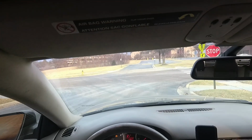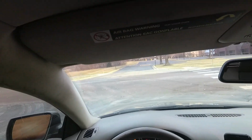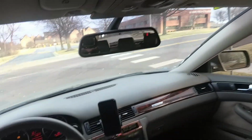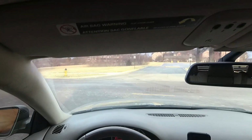A few more notes about the car. It is an automatic. I looked for a manual when I was looking for this car, but I could not for the life of me find one anywhere near me. So I ended up just going with the auto. I do plan to manual swap it eventually, but for now, I don't mind having an automatic daily.